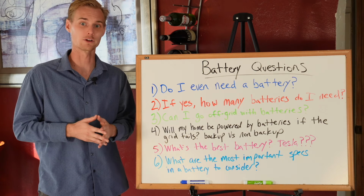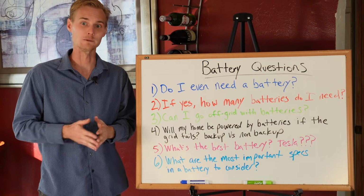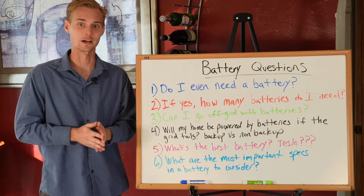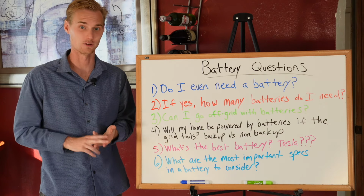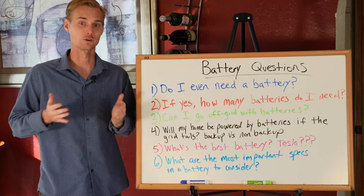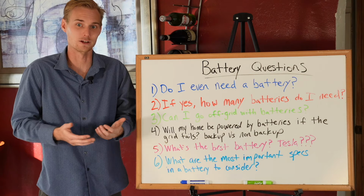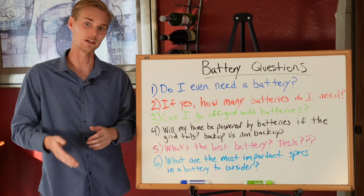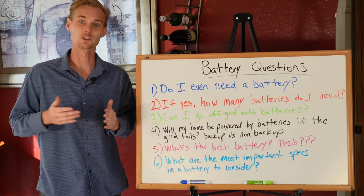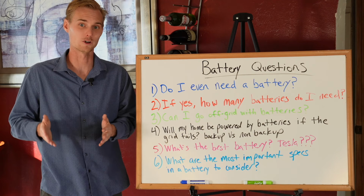There are a ton of other smaller utilities in California that are not controlled by the CPUC and offer great net metering. I'm working with a couple of clients right now in Pasadena and Glendale, for example, and they have great net metering. And so they were getting pitched batteries, and I had to explain to them that no, you don't even need to make that investment. So the first thing that you need to know is your utility company's net metering deal. And there's, like I said, lots of places in the United States that still offer a one-to-one.